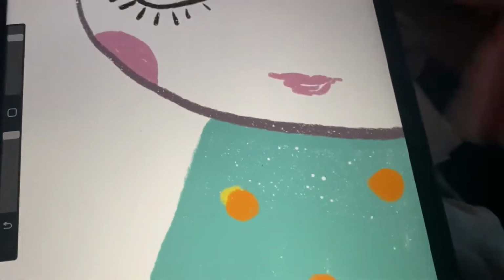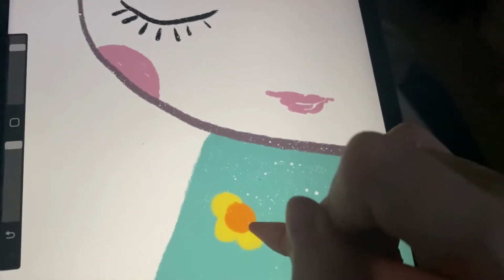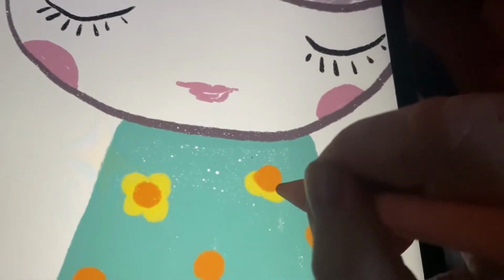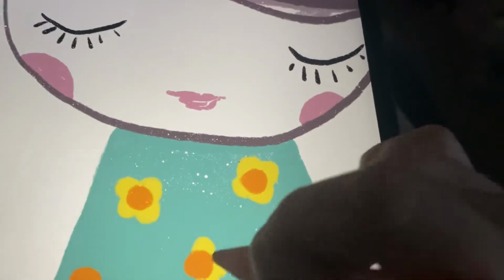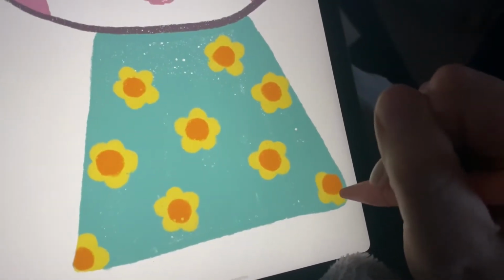After having such a busy and productive day, I decided to spend the night on the couch with my iPad playing in Procreate. I really want to explore more vintage flower design ideas. So this is just a really simplified version that I'm doing for this little girl's dress. And I really love the color combos, so I'm definitely going to explore this color and style more in the future for sure.